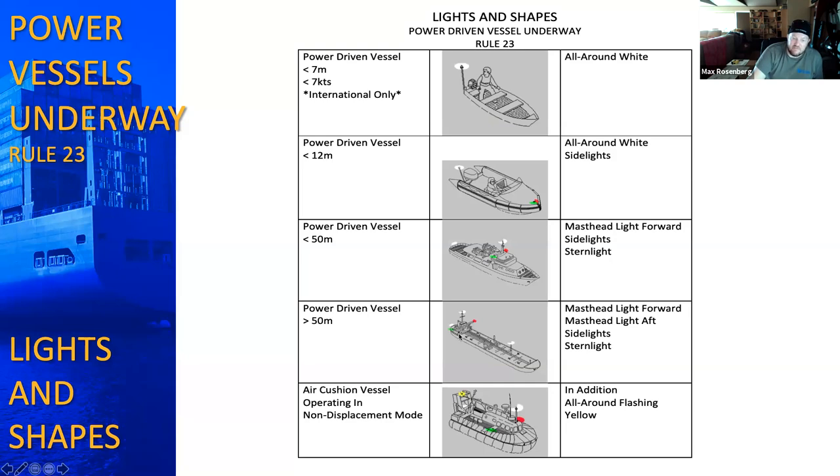Sometimes though, even with vessels that are this long, you may have what they call a stem winder, where the wheelhouse is built up forward. If the wheelhouse is up forward, you may see the side lights farther forward on the house, still with a masthead light on top of the house, and then you would still have to have a masthead light aft. So either way, with a 50 meter or greater vessel, a masthead light forward and a masthead light aft, side lights and a stern light. So those are basic power vessels.